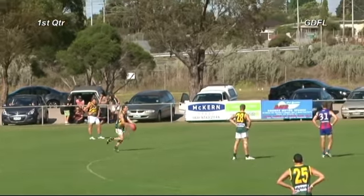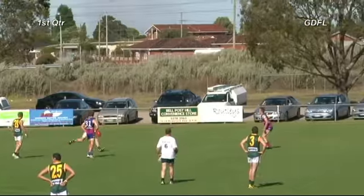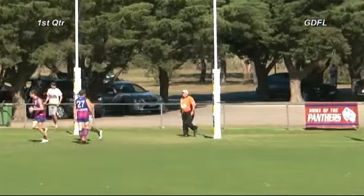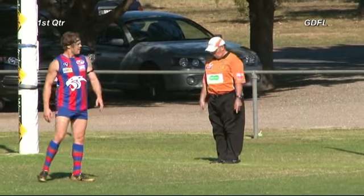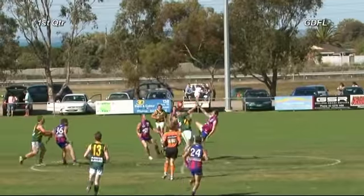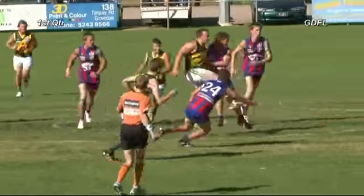So just running over the 50-metre line now, southern end of the ground, comes in, right foot kick, and looks pretty good off the boot. They're pretty happy with it, Werribee Centrals. So he puts the first major on the board this afternoon. A good player. Back in the middle, ball goes up in the air, up high was Symes, gets a tap down, but not to advantage.